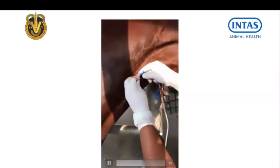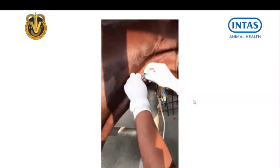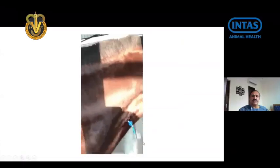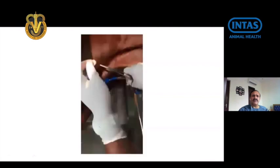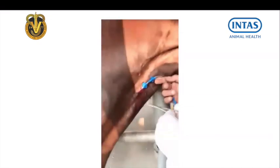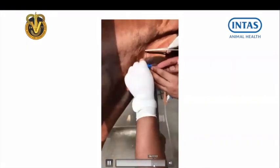So these are the butterflies. They will hold. Now you can see it's being applied over the cannula, and now we are going to suture this area. So these wings of the butterfly are being sutured to the skin, so that it should not come out. You can see the two butterflies are there.